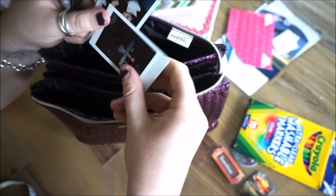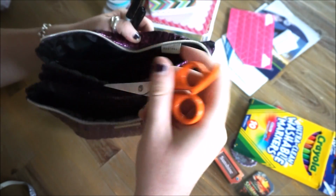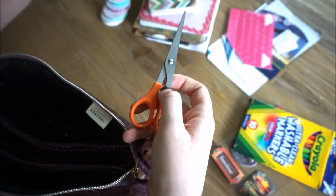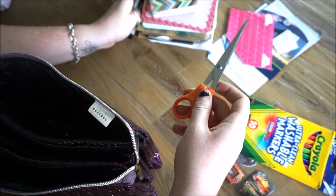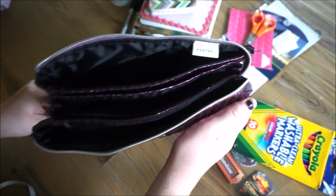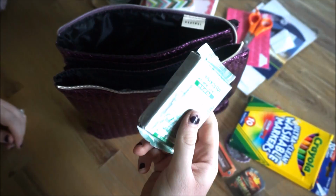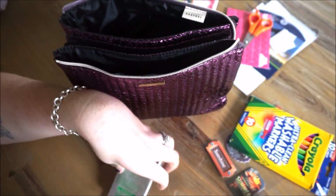More Polaroids that I didn't end up using. And then I also have a pair of scissors that I was able to use when I was cutting these. So yes, everything that I needed to complete a weekly scrapbook was able to fit right in here very, very nicely. One other thing that I had in there that I kind of took out right when we got home is just an extra film cartridge for my Polaroid Instax.